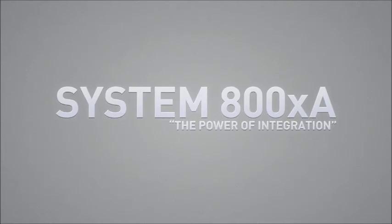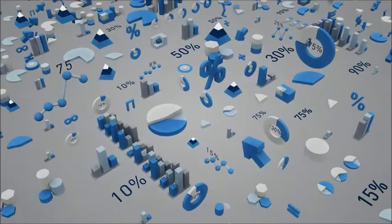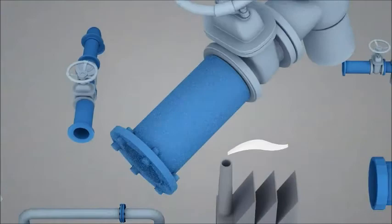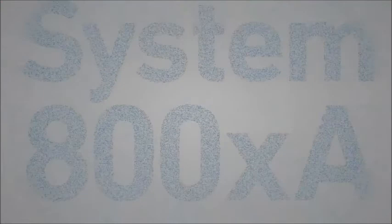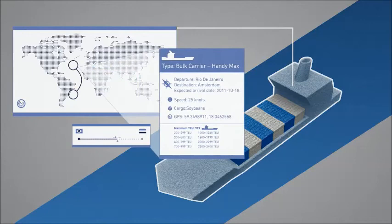Today, large amounts of data are created every second. Data describing the world around us yesterday, today, and tomorrow. By turning data into information and attaching it to the real world, System 800XA provides the functionality that makes 800XA probably the most popular control system in the world. The information needed is always directly accessible at your fingertips, to help you understand the past, the present, and the future.